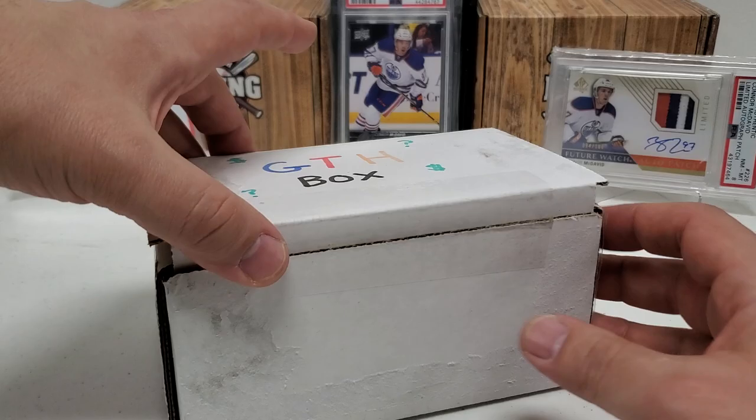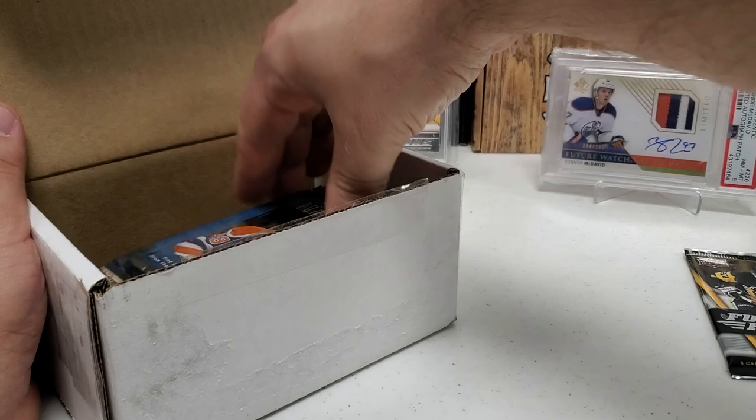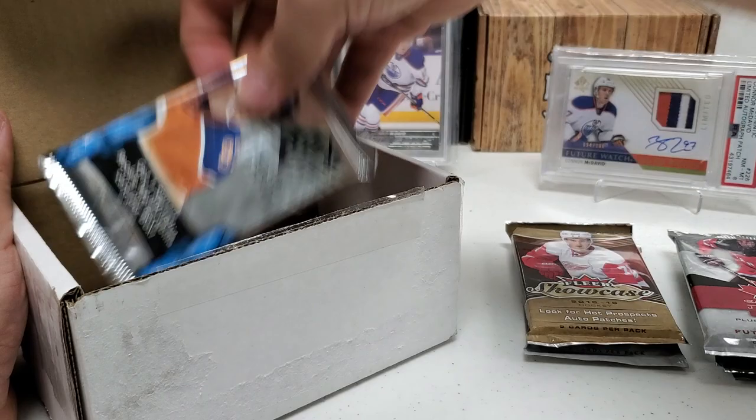Got our customary one touch. And then our packs, I'm going to pull them out one at a time, show you guys. We got Full Force to start us off. These are all 15-16 once again, guys. Portfolio. OPG Platinum. Canada Juniors. Probably the most expensive of the box, the Trilogy. Fleer Showcase. SPX.